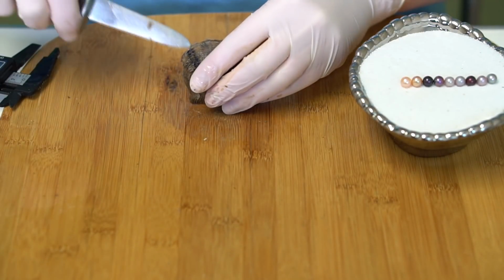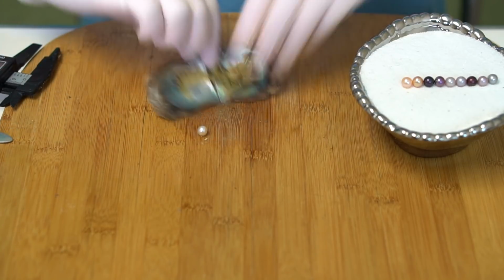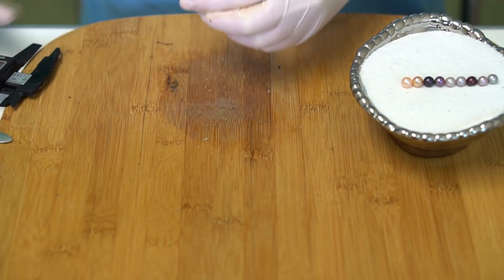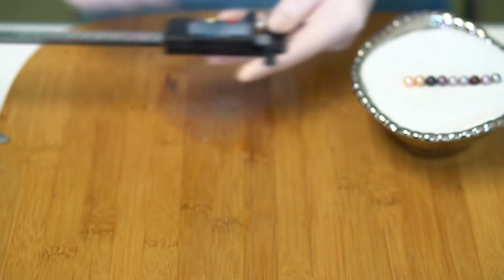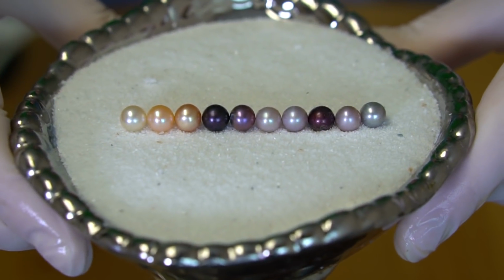Number 10 is white, kind of a champagne white. 7.1. Beautiful pearls. Congratulations, Jeff.